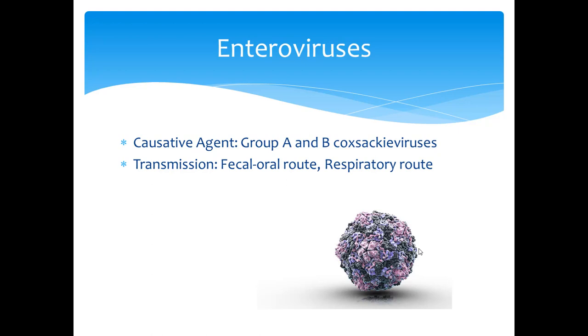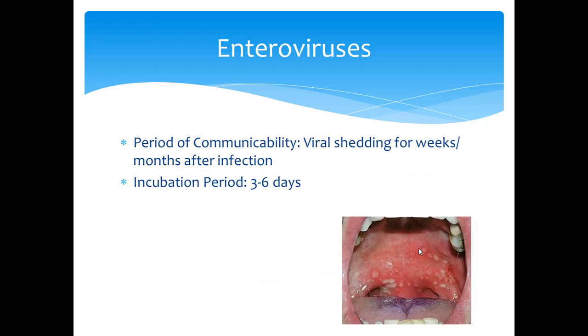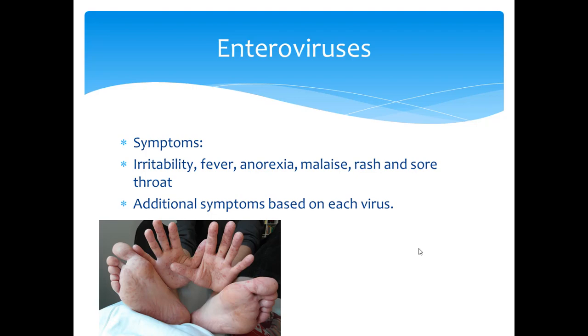Enteroviruses, once we get into it, you'll recognize it. But they're caused by the Coxsackie viruses. I just want you to be familiar with that term. These are all transferred by the fecal-oral route or the respiratory route. Not too worried about that one. General symptoms for enteroviruses are irritability, fever, anorexia, malaise, rash, and sore throat. So that's like the flu-like symptoms that I talk about based on every virus.